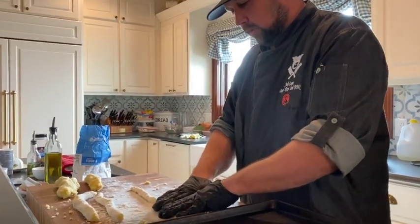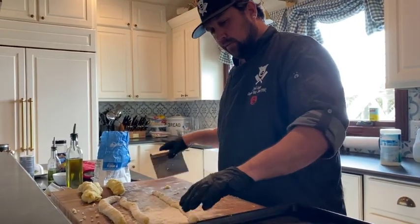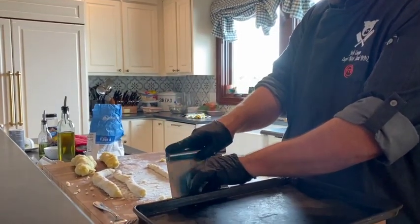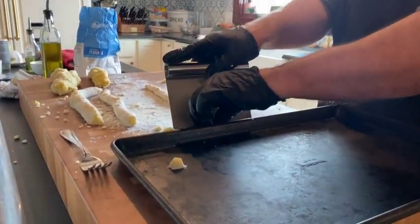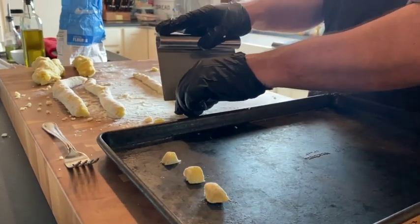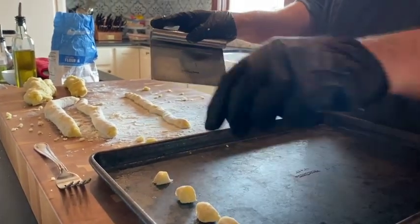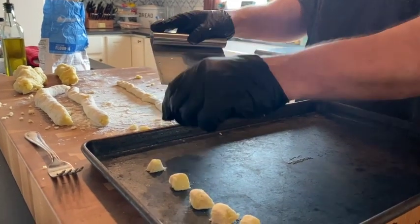All right, so we've got our little rope snakes, and it doesn't matter what it looks like, but what we're gonna do now is we're gonna take this, we're gonna cut little tiny pieces, okay? We're gonna cut our little gnocchis. We're just gonna put them on this because, like I said, I'm gonna freeze them to make sure that we keep them together when we boil them.